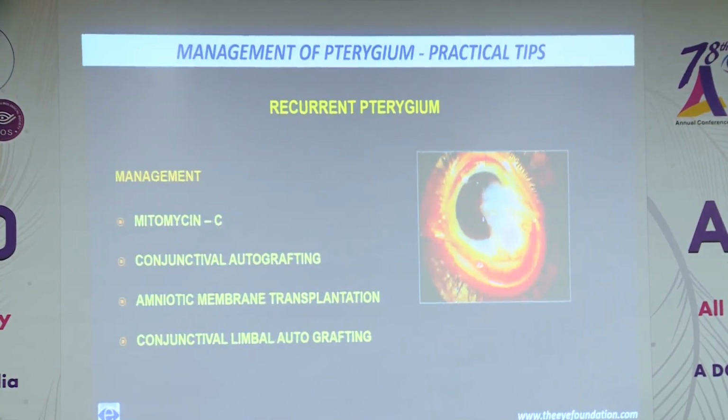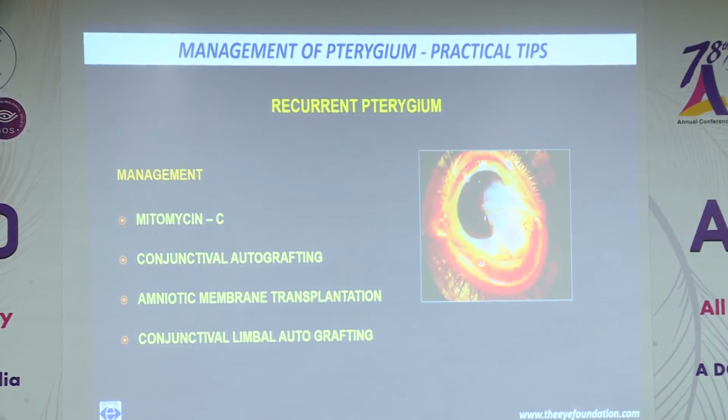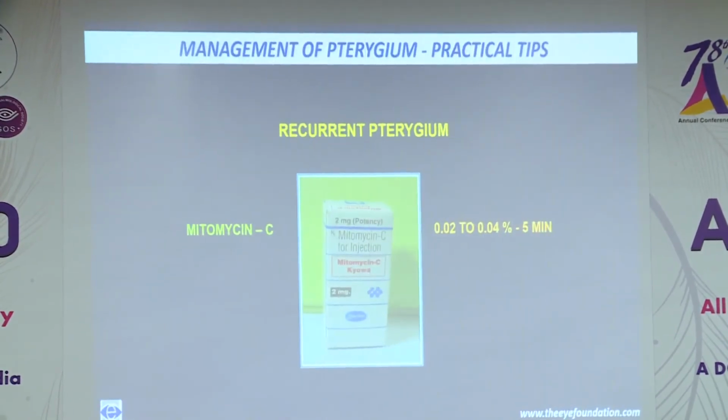And recurrent pterygium, of course, is a difficult management problem. You have these options available: mitomycin C, conjunctival autografting, amniotic membrane transplantation, and conjunctival limbal autograft. Mitomycin C, 0.02 to 0.04%.